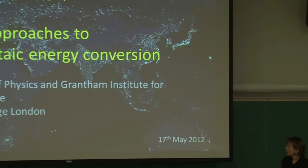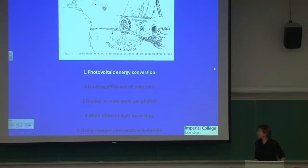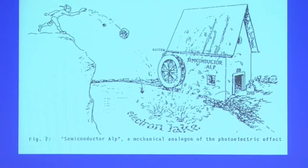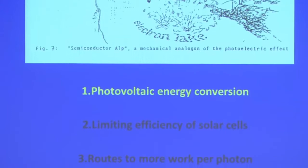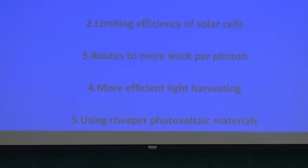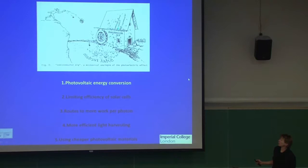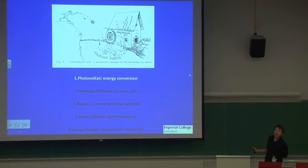This is the approximate outline of the talk. The cartoon, I'm grateful to Michael Grätzel for making me aware of this. This is many, many years ago, and probably you can see the analogy between this Swiss version of a photovoltaic energy converter, and it's really trying to illustrate the problem about when you have packets of energy of different size, that you really have an optimization problem between how much energy you catch and how much power you can generate.